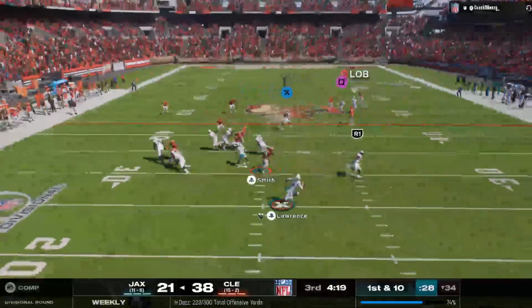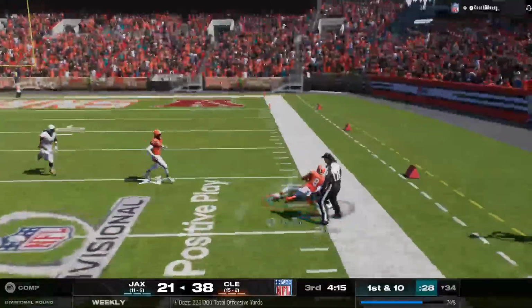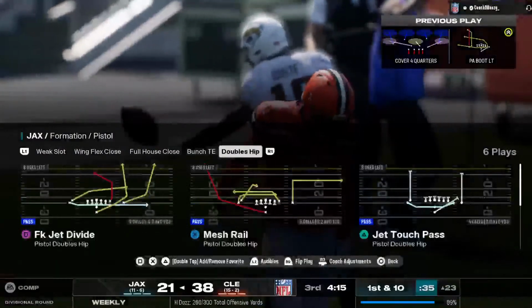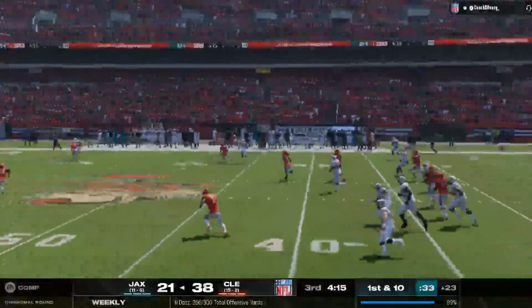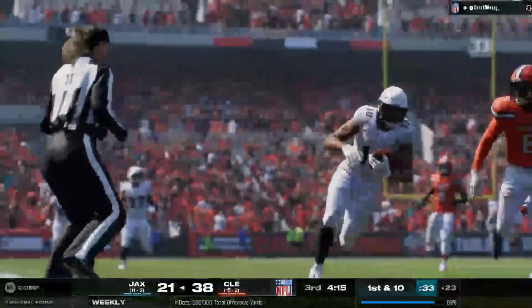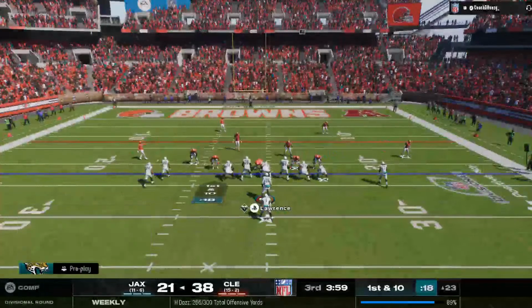Play action. It's Lawrence. And that's caught inside the 35. And he's going to be out of bounds inside the 25-yard line. It's a big play for the Jaguars. 43 yards. And this offense needed something to try and seize the momentum a little bit. And that might have been exactly what they needed. Now they have a chance to go downfield and score and cut into the lead.